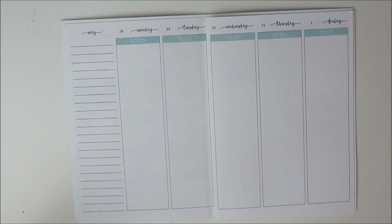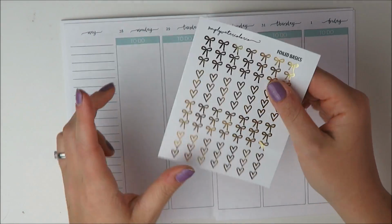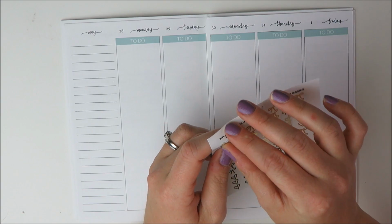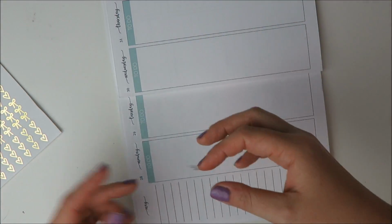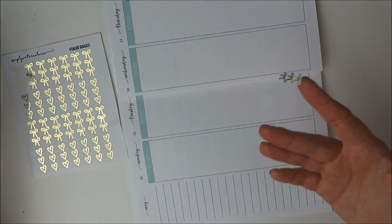I'm filming this on Tuesday because I had my doctor's appointment today. I'm gonna use these little, actually I think the bow ones are really cute. I'm gonna use these bow checklists from Simply Watercolor Co. I know I have a sheet that's already in use, but I can't seem to find it.